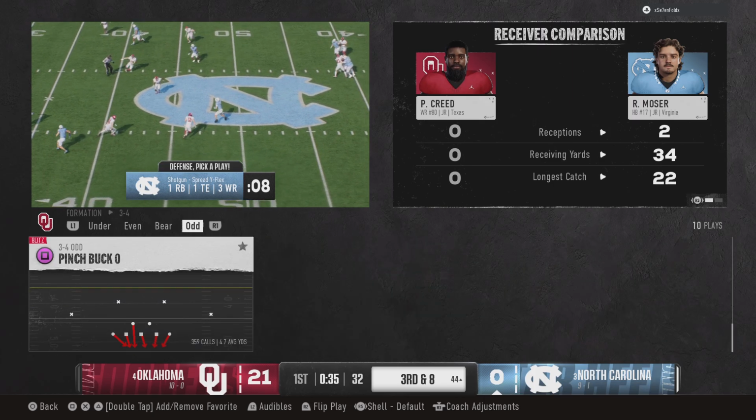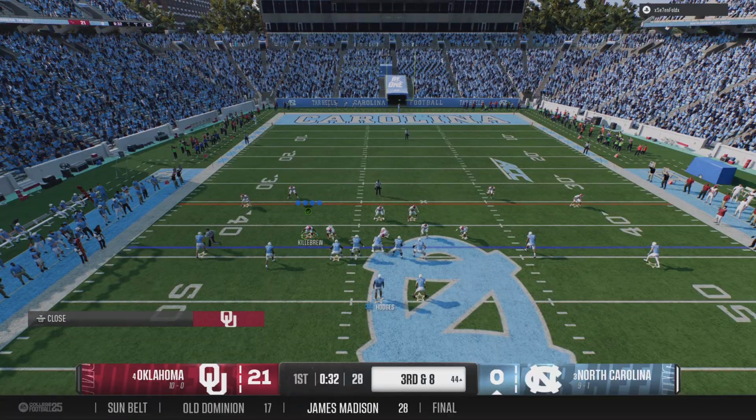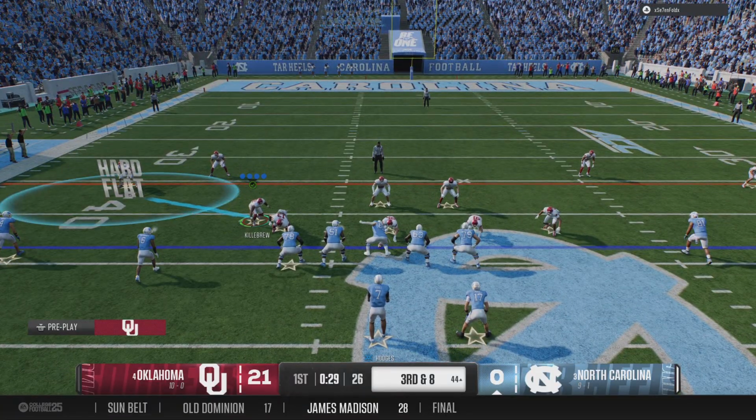Okay, this is it. I'm not having fun anymore. Offense been in reverse here. Now a long way to go to convert this third down.